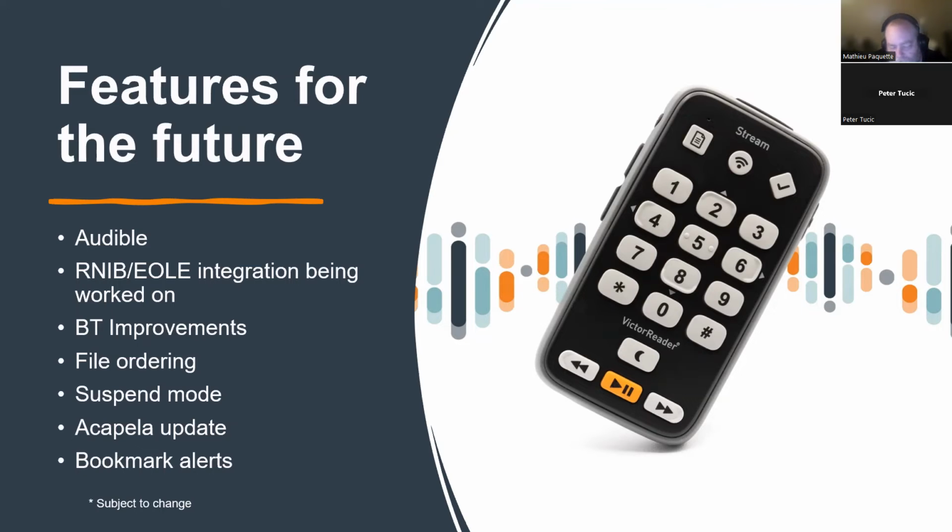Acapella update. So Acapella, for those of you who don't know, is the engine that we use for the text-to-speech, the TTS. There have been a few releases since the version that we're using on the Stream. We're a few versions behind. So we will be upgrading Acapella, and what that means is it will have a more diverse selection of voices. We'll be adding some new voices to the Stream, as well as improvements. A little bit in English, but a lot in some foreign languages, Swedish, German, all of that. There are quite a few improvements in those languages with the new version of the Acapella software. So that'll be coming in sometime in 2024.